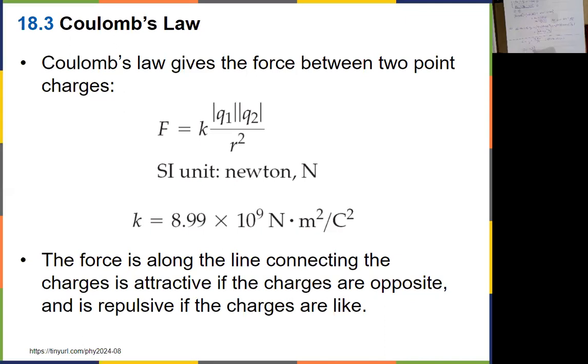Okay. So then in that case, you'll see that if Q1 and Q2 are opposite charges, then one will be positive, one will be negative. So then the force will be negative. So that means negative force for the two opposite charges. You'll get positive force if two charges are like charges, because Q1 and Q2 are either both positive or both negative.